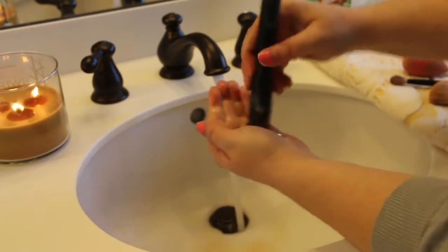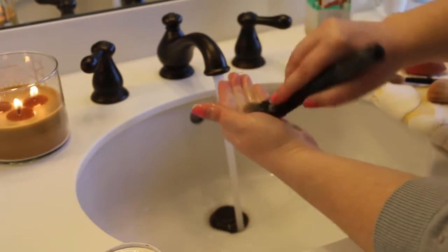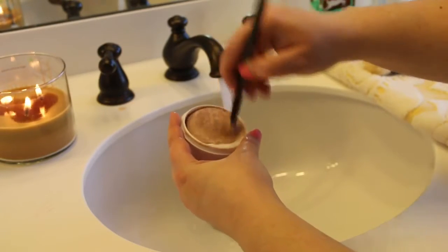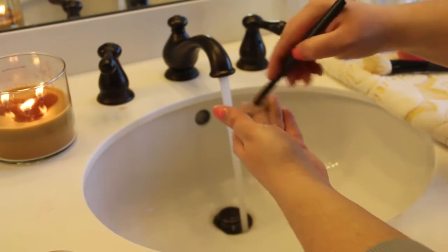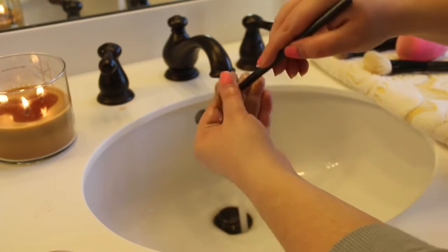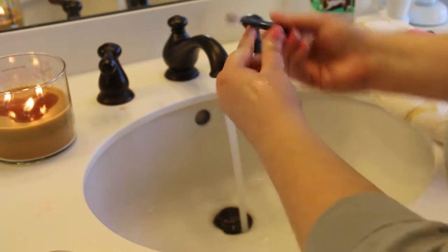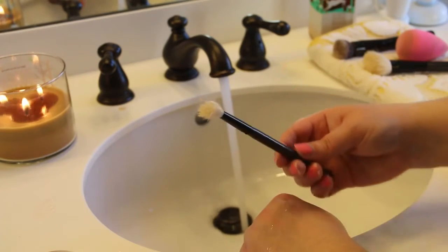And then I'm just going to run it underneath the water to rinse out all of the makeup. Sometimes I need to do this step twice. A lot of the times I don't. Sometimes with my foundation brushes, I need to do the step twice, but with my bronzer brushes and my eyeshadow brushes and blush brushes and all of that good stuff, I'm typically good just doing it one time, and it just instantly takes out all of the makeup. So this product not only saves a ton of money over the course of a year, but it also saves a lot of time, and I just absolutely love it.